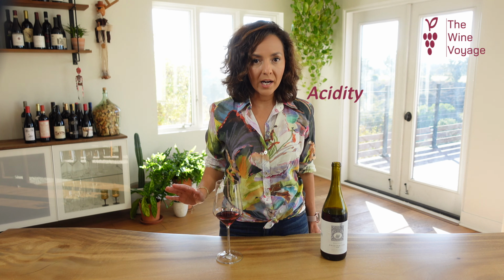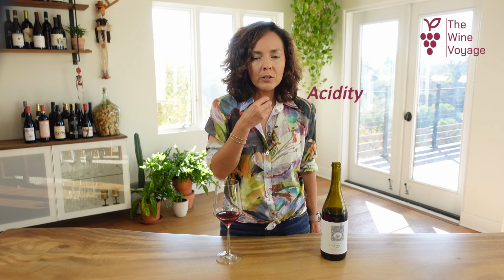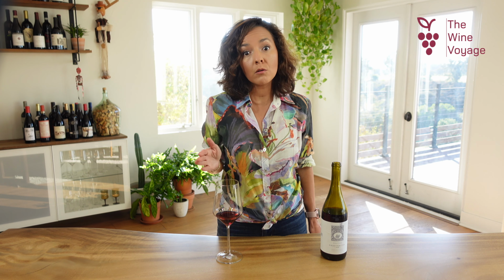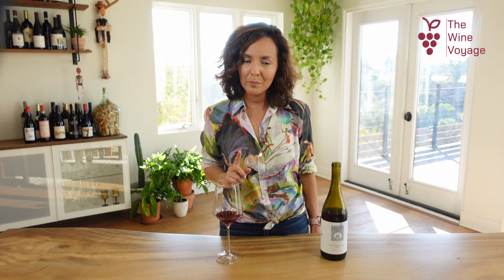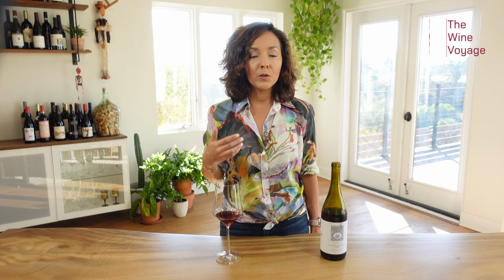Now let's look at acidity. All wines have acidity. Think about biting into a grape. You'll notice it has some acidity. Again, all grapes naturally have acidity, therefore all wine naturally has some acidity. But acidity depends not only on the type of grape, it also depends on the growing region and the winemaking style. When we taste the wine, what we are looking for is the acidity level.